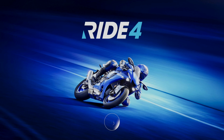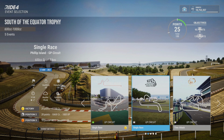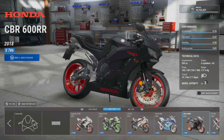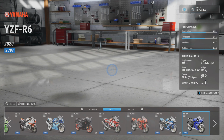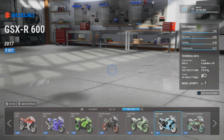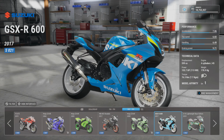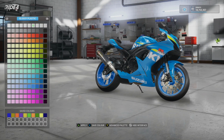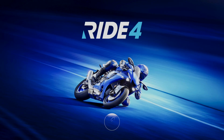So, event 2, and we're going to go to Phillip Island. Another track that I really, really like. Fast, really fast, naughty fast. Fast corners, big boy braking areas over Lukey Heights. You get a decent setup, and yeah, you can have some real fun. Went with a GSX-R 600.